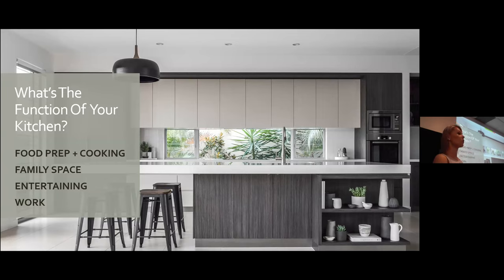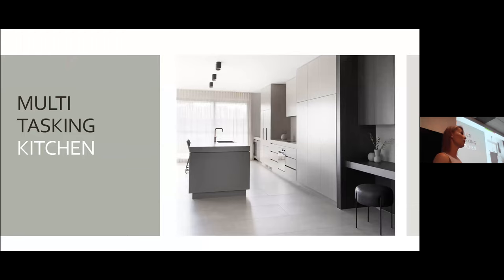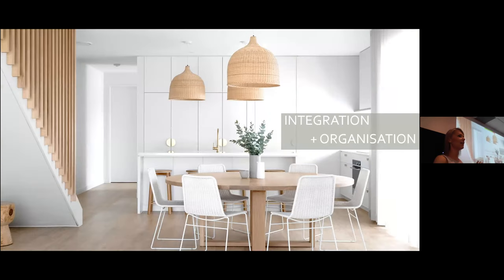So when you're looking at your own space, think about what functions you want from your kitchen when you're designing it. What we're really talking about is that today's kitchens are multitasking spaces. They're not just a kitchen for food prep and cooking. They're a space for lots of different activities. And so the key to achieving a multitasking kitchen is integration and organization.